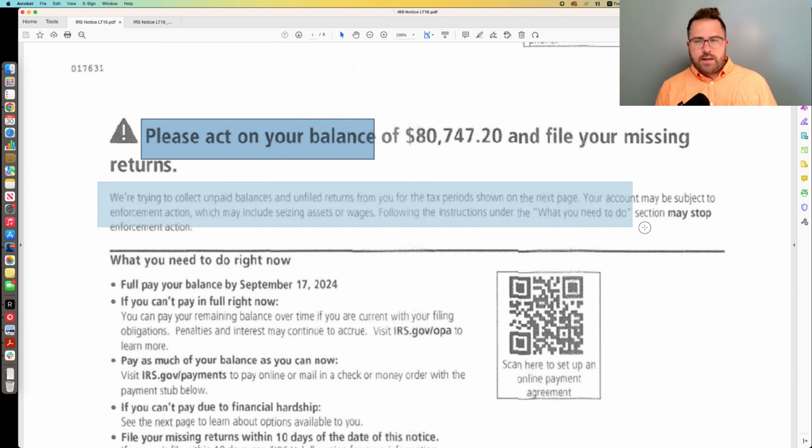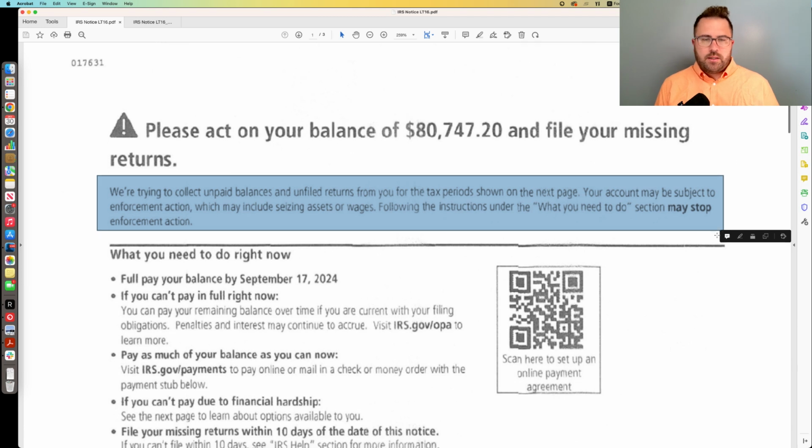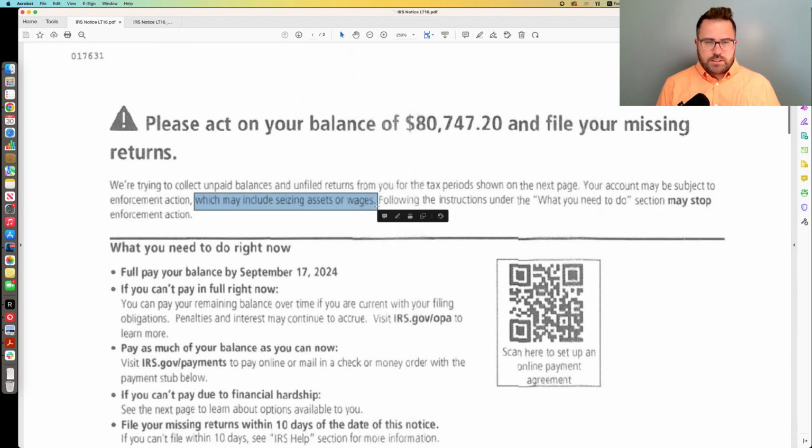That said, in the small print down here, the IRS does remind you of its pretty awesome collection abilities, which may include seizing assets or wages. So this is definitely not something that you want to ignore. This notice is simply trying to get you to do something before it has to take that step. Other notices, such as the 504 and the LT11, are telling you explicitly that the IRS is intending to take your stuff. Those are 504, notice of intent to levy, and LT11, final notice of intent to levy, levy meaning start taking your stuff. LT16 is saying, hey, you're on our radar. We're not going to start taking your stuff immediately, but we do want you to deal with this issue before we have to take that unkind step.